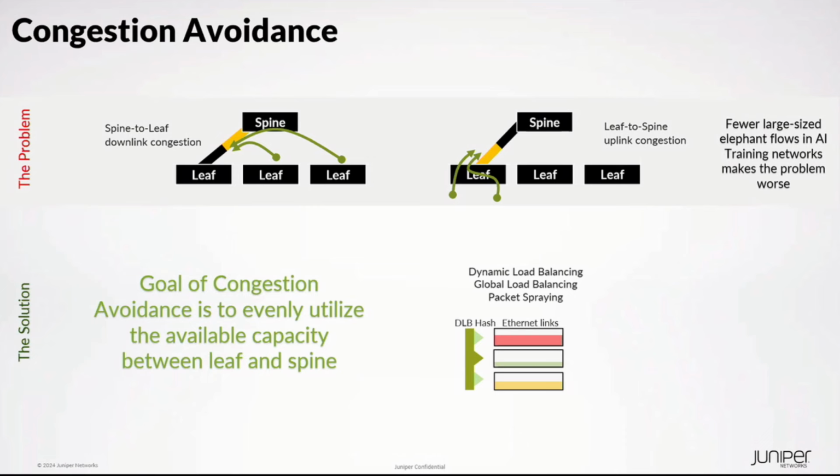Because the problem that exists in Ethernet networks is that even if you throw bandwidth at the problem, like 400 gig and 800 gig, you can still hit collisions. You can still hit congestion points because of the way static ECMP works. And if you look at the picture on the right-hand side, multiple 400 gig flows coming in on a leaf could get mapped using static ECMP to the same leaf spine uplink, and you could hit collisions on the uplink. Similarly, you can have collisions on the downlink from the spine down to the leaf.